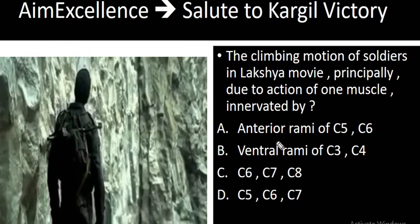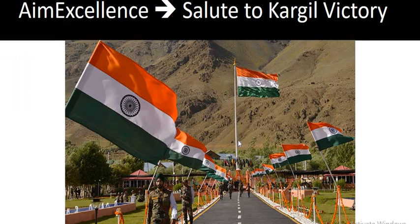At the end, we salute our Indian Army for their bravery and for keeping the flag higher, and really it's a salute from the heart. Salute to the Indian Army for making us all proud of India and of ourselves. Thank you.